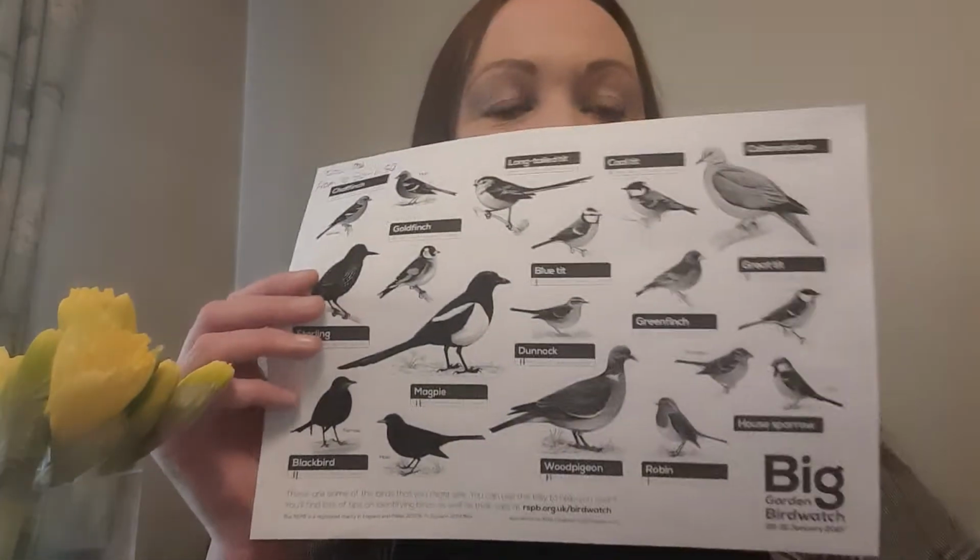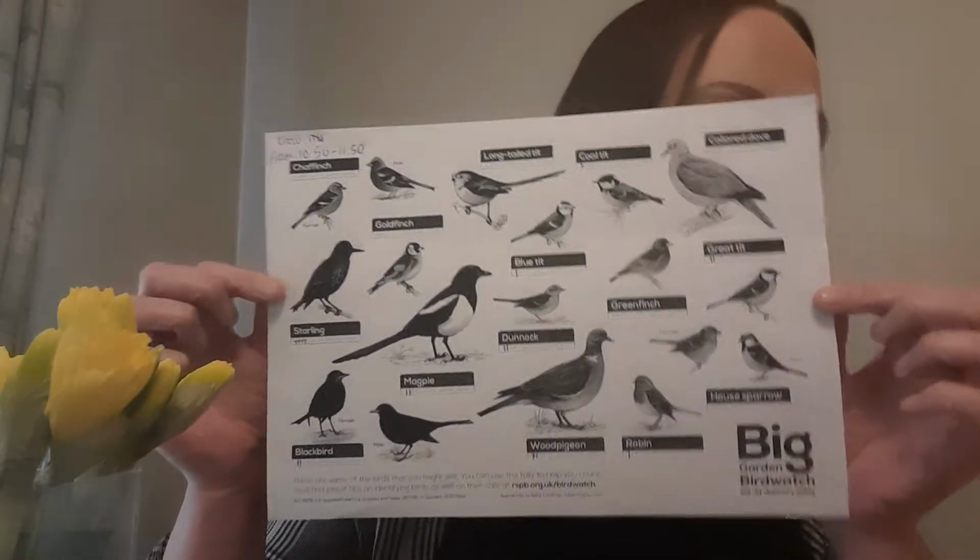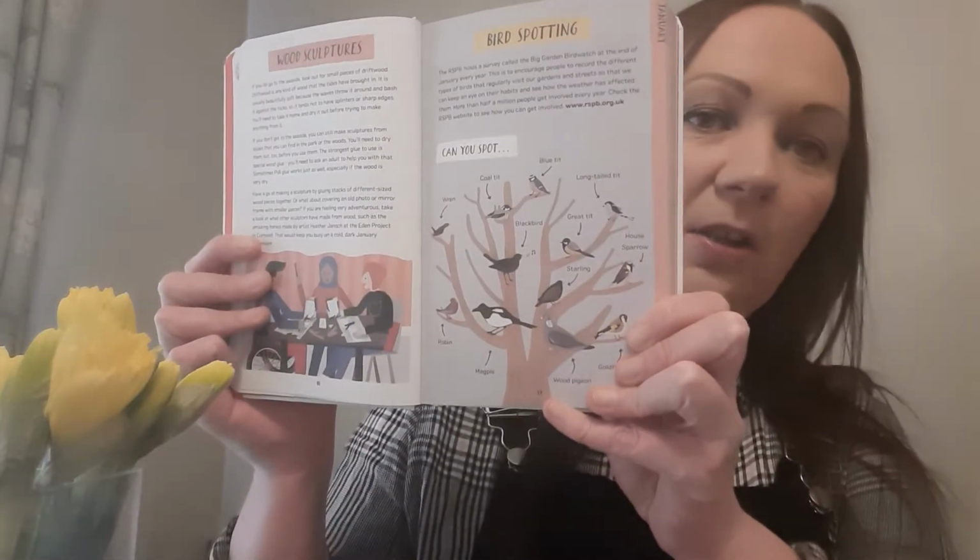Okay, so we printed off the Big Garden Bird Watch sheet, tally chart. We don't have a colour printer, so it had to be black and white. I might put some coloured pencil on these later on. But luckily, I also had my trusty almanac with the colours of the birds on there, so I could reference those. And I learned so much in an hour about the birds in our gardens and their habits, that it was a really worthwhile thing to do. So I'll tell you what we saw.